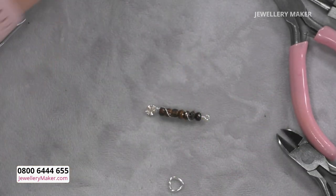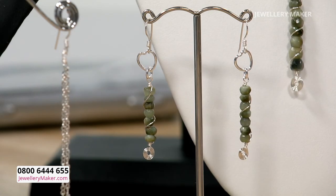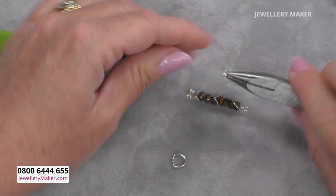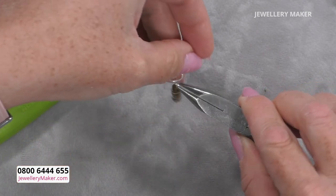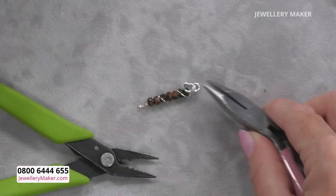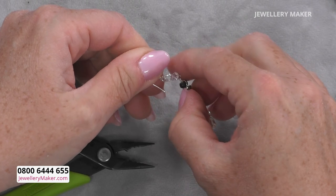So then you're going to take your little heart and your jump ring, and let me just get another pair of flat nose pliers. So you're going to take your jump ring, very simply open your jump ring, and then I'll show you in a second why you need those two loops to be parallel to each other. Attach your jump ring to your gemstones and then onto your heart, okay, and then you close up your jump ring, okay, and then you're going to take your earring finding, open the loop on your earring finding, attach the heart onto there.